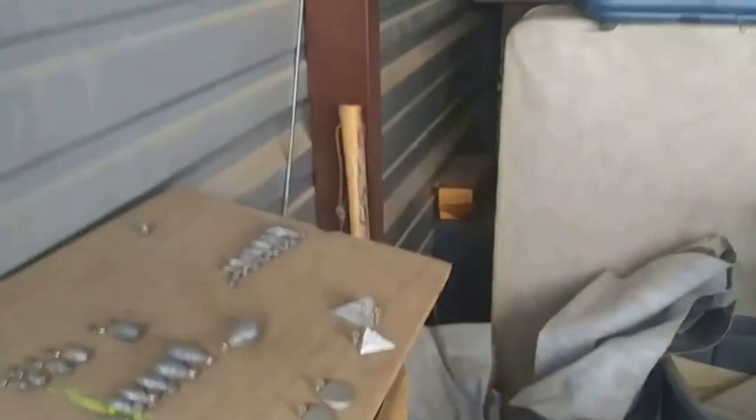I gotta be careful with this storage unit because the owner of the property told me it was a person who went to jail. So I have to be careful with where I'm sticking my hands. But if I find anything else interesting, I will let you guys know.